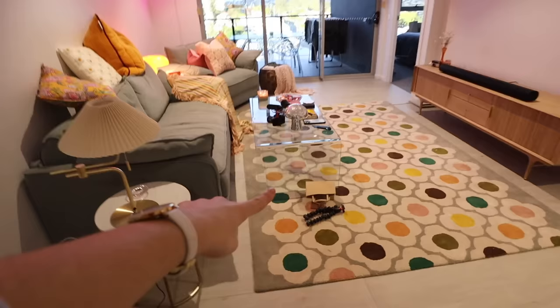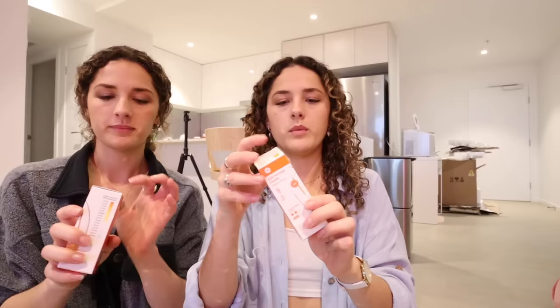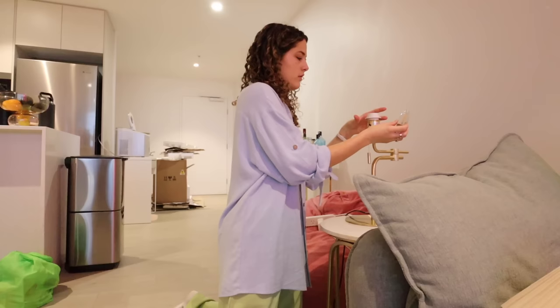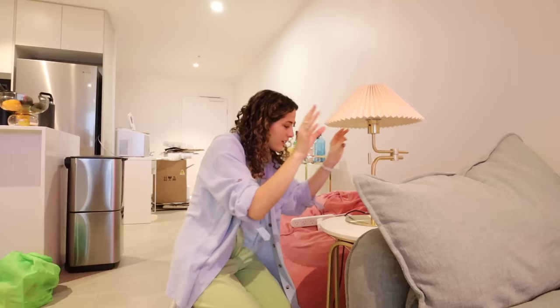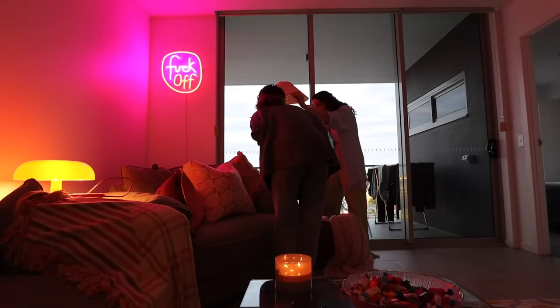But you know what we can do? We can put our bulbs in the lamps and start using these lamps, because we've never turned them on. We don't even know what they're like. We've got 2 bulbs and apparently they last like 3 years. All right, moment of truth. Ready? Oh, it really works. Woohoo! It's perfect. Whoa. It's beautiful.